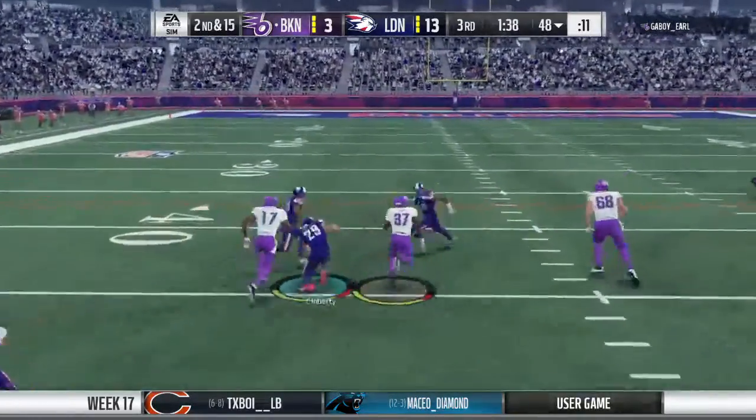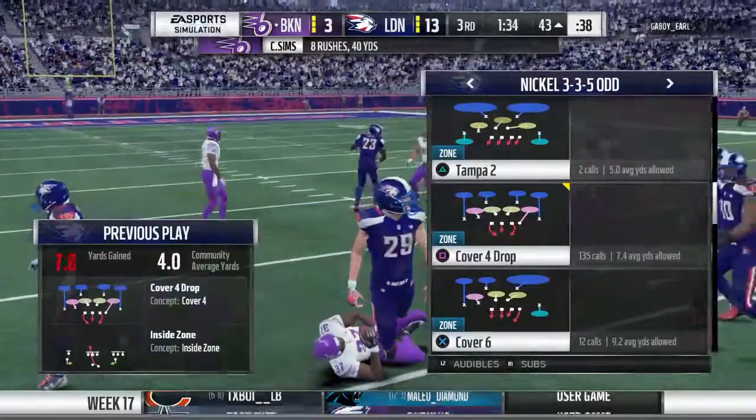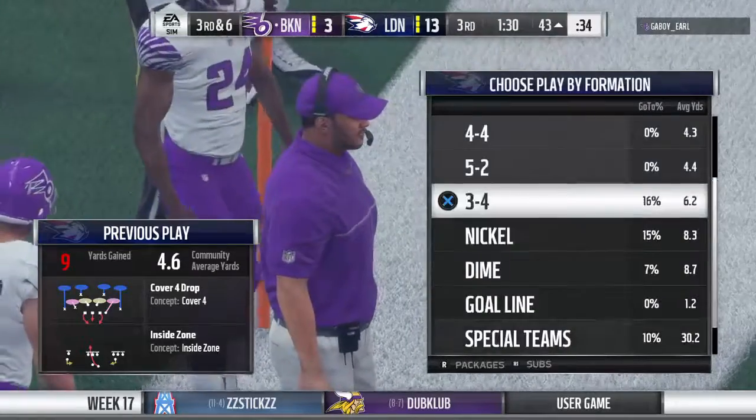Sims. And he's going to be brought down inside the 45 at the 43. Give him 9 there. They still need 6 more now on 3rd down.